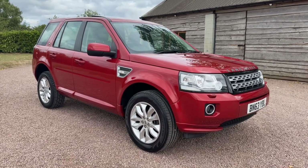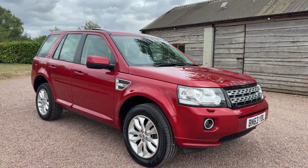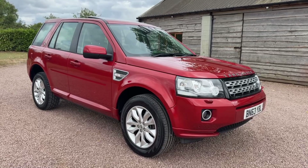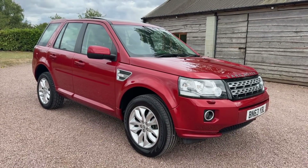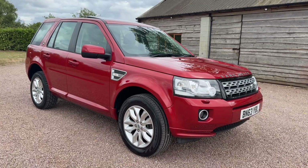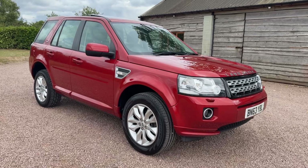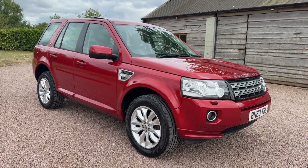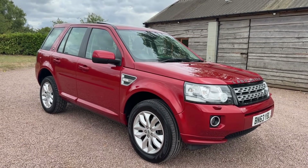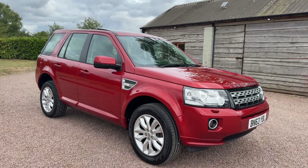Beautiful low mileage, Firenze red, Land Rover call it, Jaguar call it, Italian racing red, it's the same colour. Firenze red metallic. It's a Freelander 2.2 TD4 HSE automatic four-wheel drive. 31,000 miles. Two owners, but husband and wife from the same family. So one family owner from new, had the cam belt done at 31,000 miles, got 3 services in total. Beautiful, beautiful car.